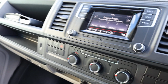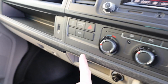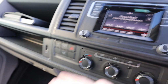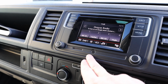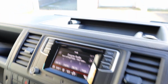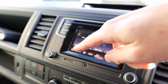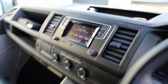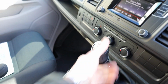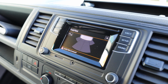And then looking here into the middle, we've got the 6-speed manual gearbox, because this one is the 150 brake horsepower model, so very, very nice to see that. Air conditioning comes as standard on a Highline, as well as heated windscreen, a USB port just there, SD card slot here, and an AUX port there as well, so multiple ways to get your music into the van if you want to play music through it. DAB radio on here as well, and if I just quickly jump in and put the vehicle into reverse, like so, you'll see you get the parking sensor display just there as well.